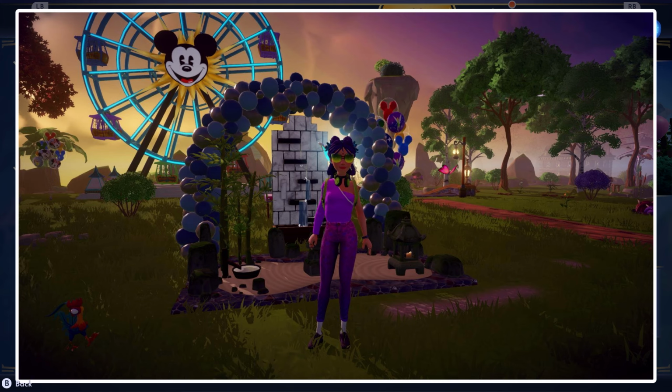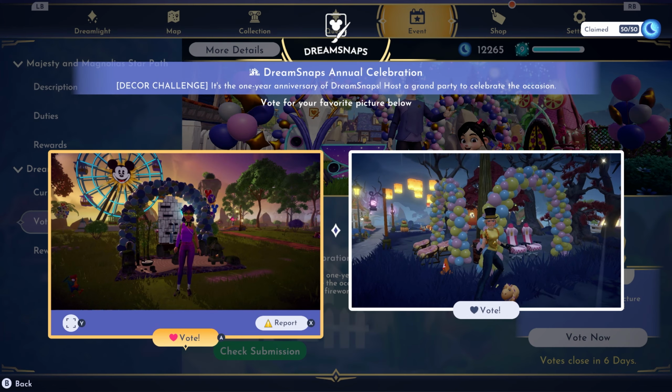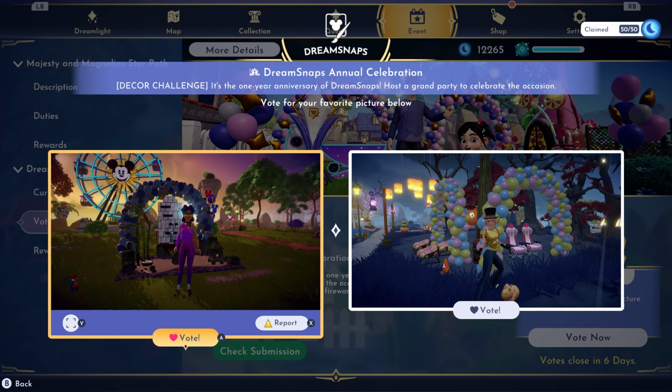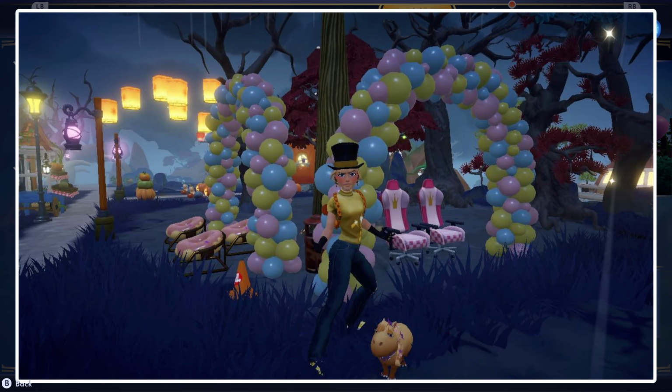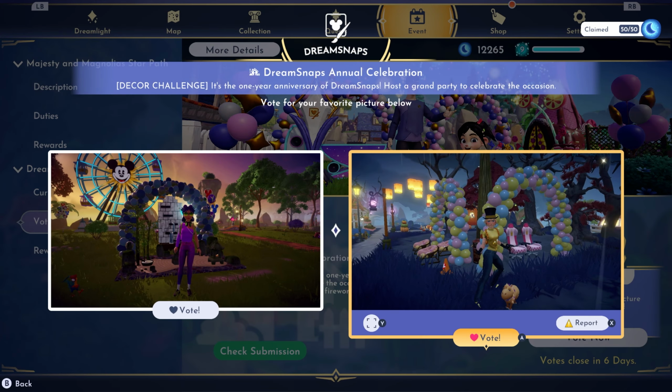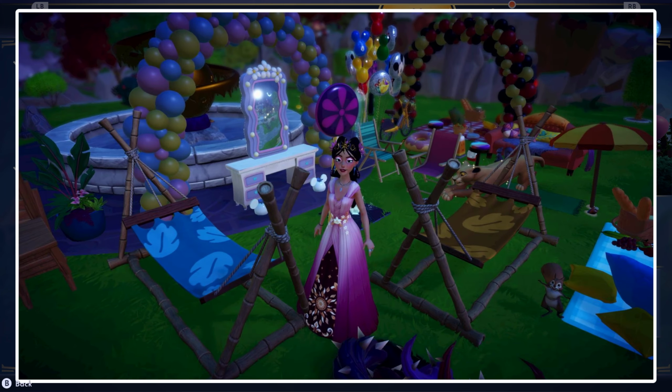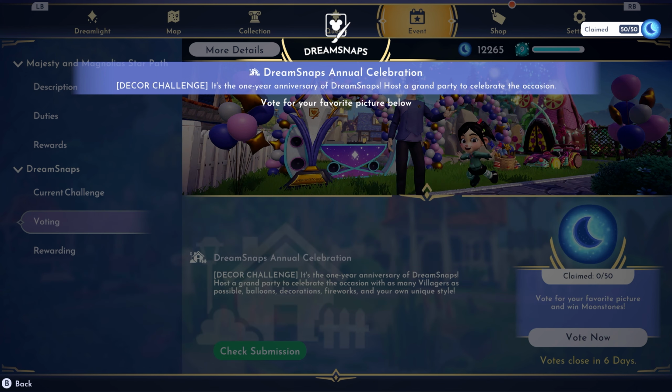And this one kind of feels like they just plopped some stuff down a bit. It kind of feels the same way here, but a little bit more intentional. I'll give it to the right. I like the colors too. I feel like the vanity mirror is a little bit out of place. And it's a bit dark, but otherwise not too bad.